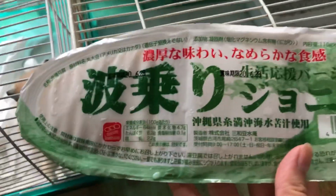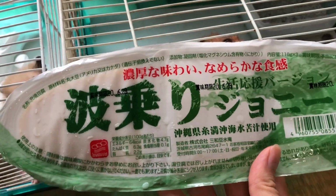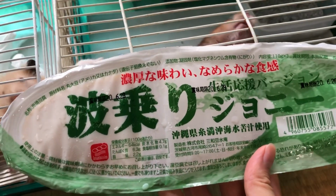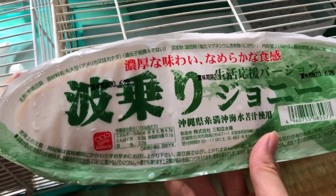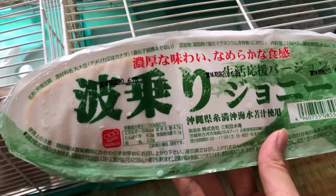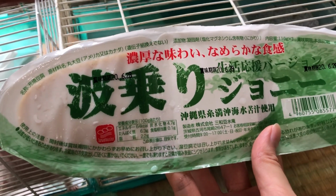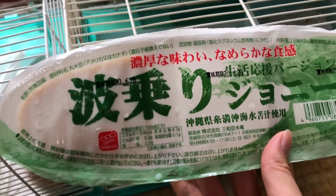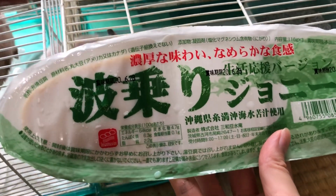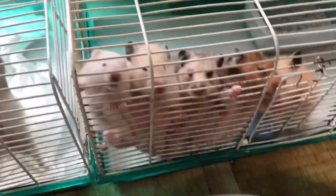Okay, let's see. I'm gonna give them a very early dinner. I am giving them this, naminori joni. It's very condensed, it says here noko. I don't know the English for it, but it's very rich. Yes, it's a very rich tofu, very condensed, very healthy.